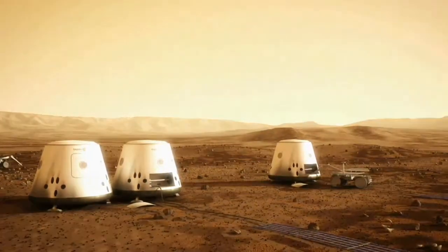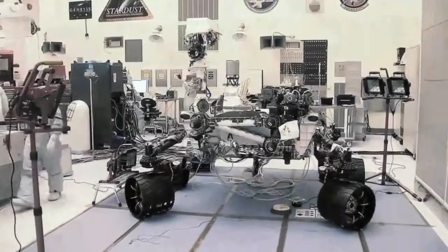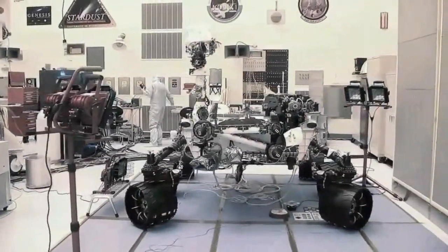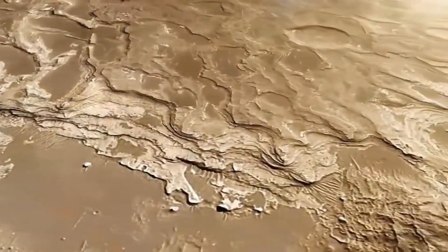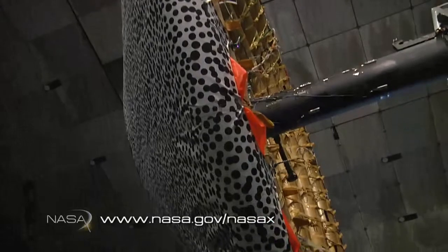The Curiosity rover weighed about 1 metric ton, while the current architecture for human missions states that we would have to land about 40 metric tons on the surface. This is where the concept for a HIAD comes in.